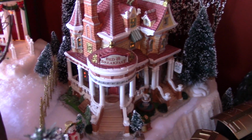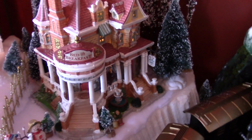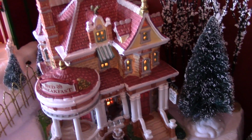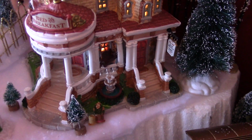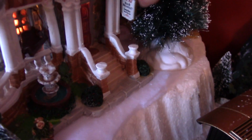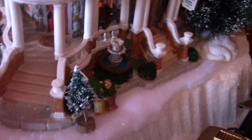So then the third building that's on the back here is a Lemax building, and this was one of my first two buildings. It might be the first building I ever got. It's a bed and breakfast, and it has beautiful details. You'll notice that it's not quite as well crafted as the Department 56 pieces are, but it's still really, really beautiful with lots of details. There's a little hanging sign there that actually hangs and dangles and moves, and lots of little gardening details.